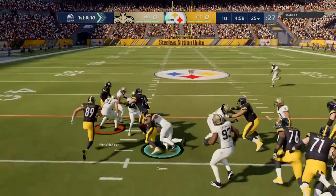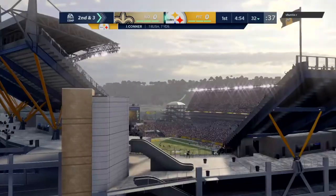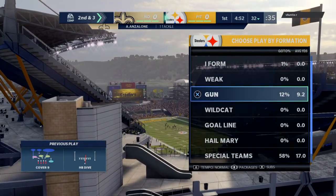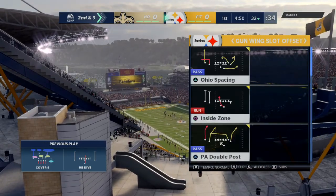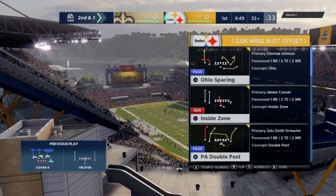They'll run for the first time with James Conner. He's going to be dropped following a pickup of 7 past the 30 to the 32. A solid run on first down. Gain of 7 leaves him with a 2nd and 3. Brings up 2nd and 3 at the 32-yard line.